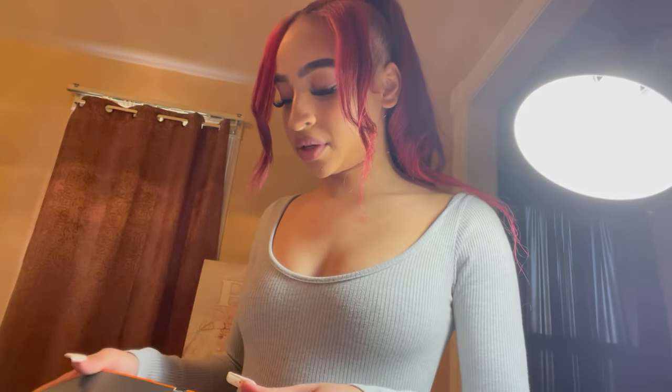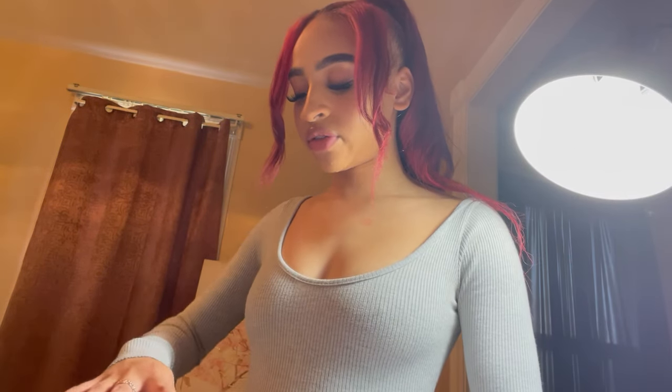If you guys want me to do the Amazon nail cart, let me know so I can show you guys all the things I get off Amazon for my nail stuff. Cause I get quite a bit off Amazon for my nail stuff. Besides like my acrylics and stuff, I get a lot of stuff off Amazon. That was all my packages I got today.